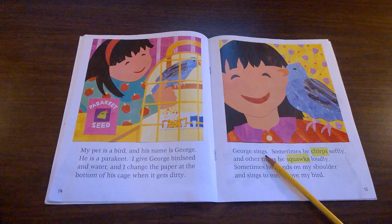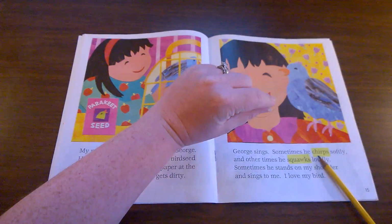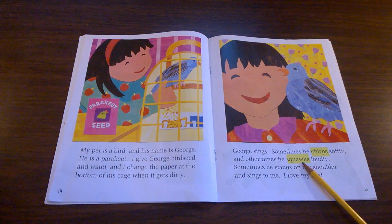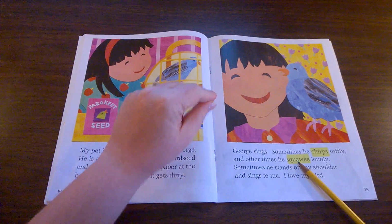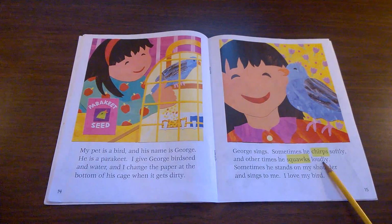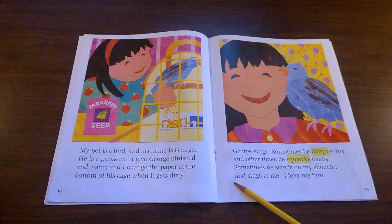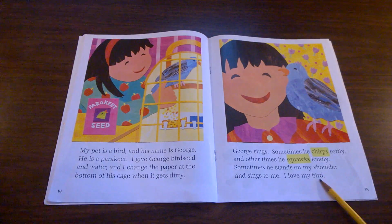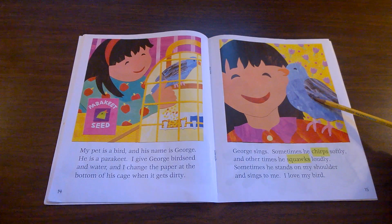George sings. Sometimes he chirps, chirp, chirp, chirp, softly, and other times he squawks, squawk, squawk, loudly. Sometimes he stands on my shoulder and sings to me. I love my bird. Do you think George the parakeet should win the pet show?